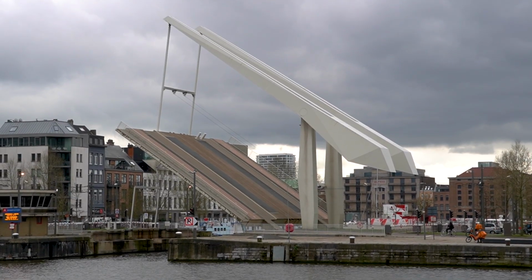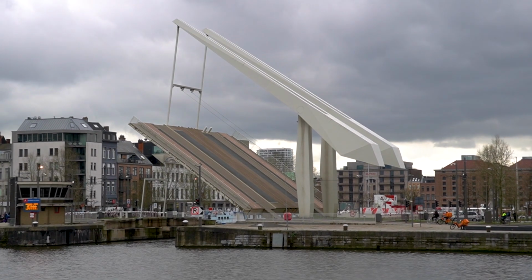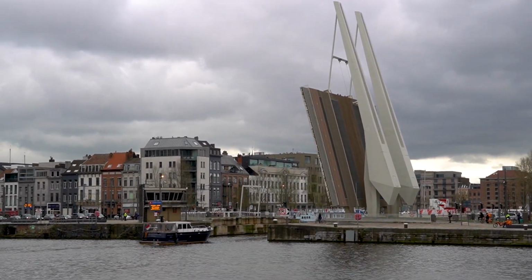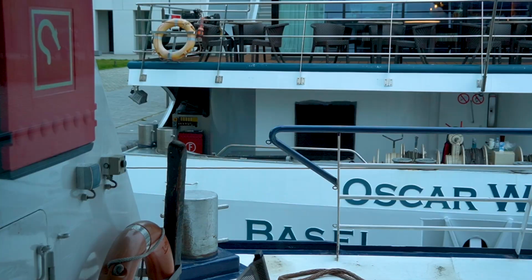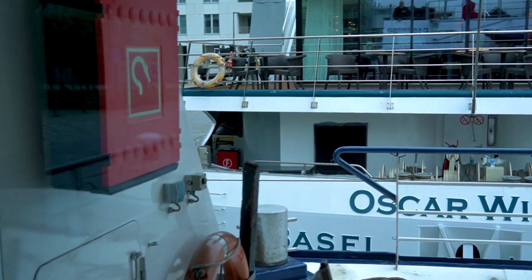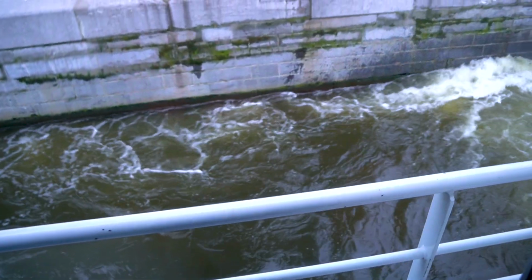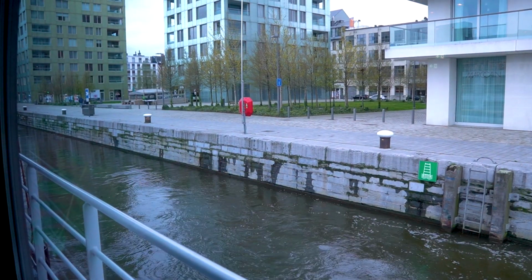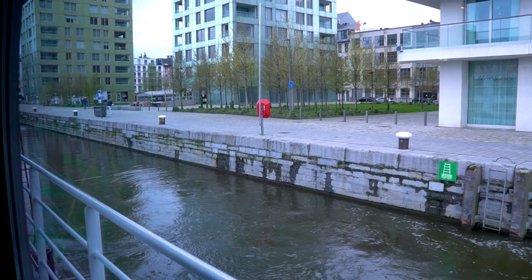And one special thing about the Kattendijk dock in Antwerp is that also for us, a bridge has to be opened so that we can leave this port. And this is only done once per hour, so we had to depart on time. We even left a bit earlier just to make sure that we for sure will not miss the opening of the bridge, otherwise it will cause a big delay.